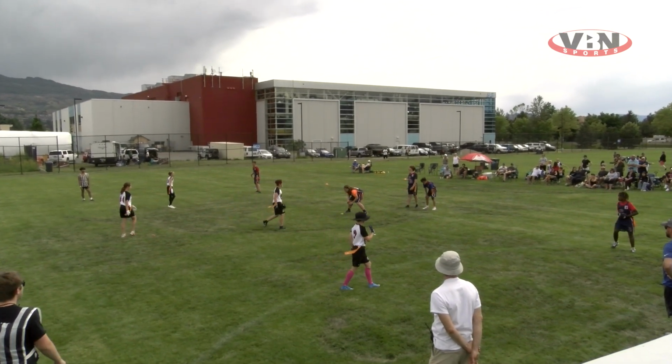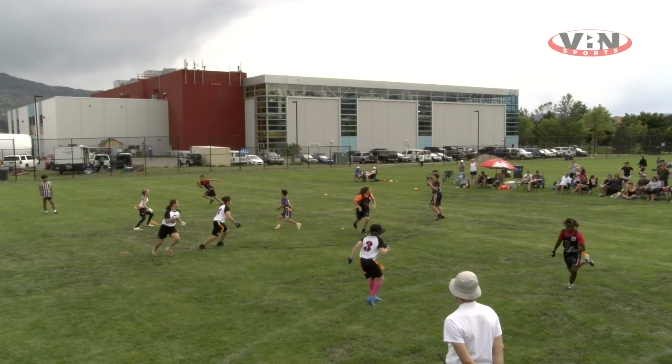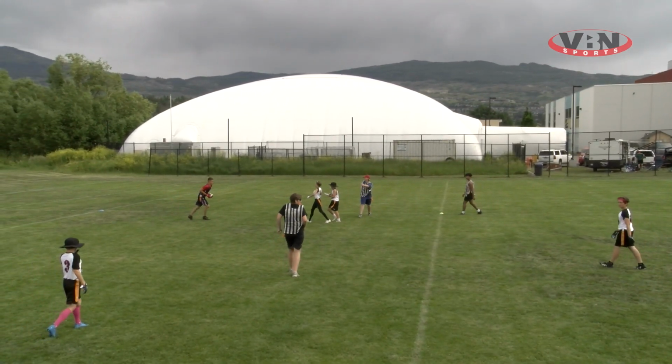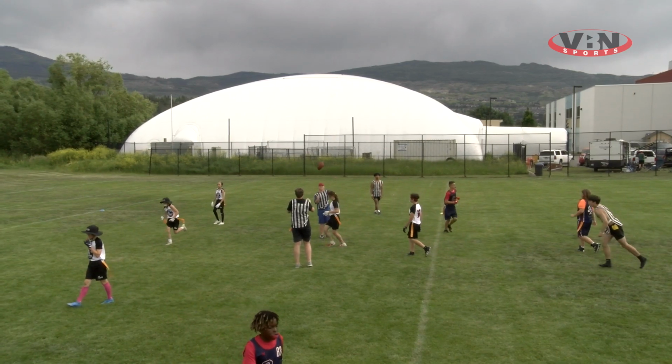Team scrimmage from their 5-yard line. They've got 3 tries to get it to midfield. If they do, another set of downs to get in the end zone. Here's a quick pass on the right side. This one's complete. Flag is pulled on the Kelowna side of midfield. That'll be a first down for Chilliwack.